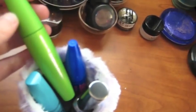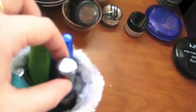And in this little fuzzy container back here, I have my mascaras. I just got it at a dollar store, but I thought it was really cute. I have Maybelline The Rocket, which I really love. CoverGirl Clump Crusher, which I'm really enjoying, but it's drying out kind of quickly, but I probably would repurchase because I loved it that much.